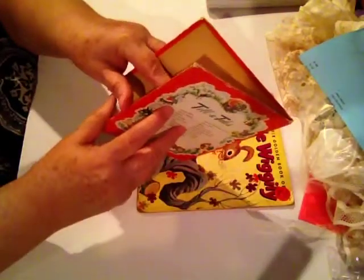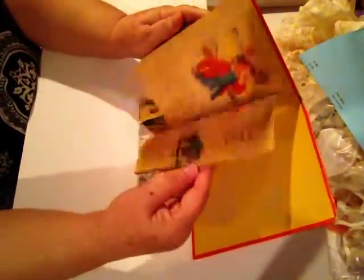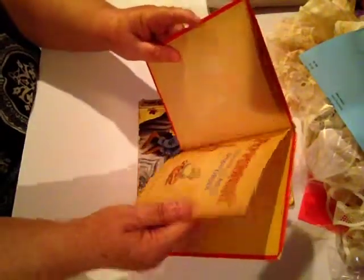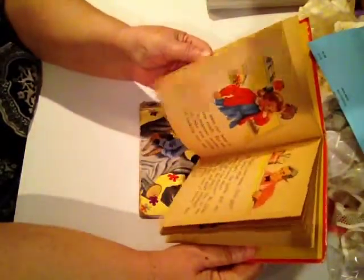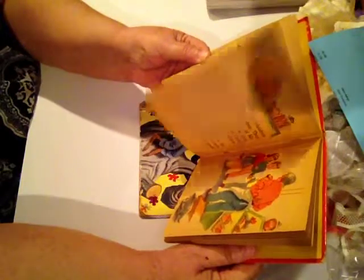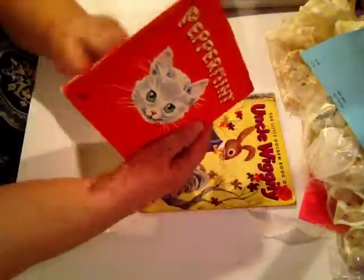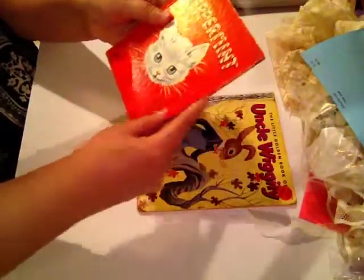Peppermint, I think it was Gail Gostinelli that made one like this, and I think the copyright is like in the 1950s. Yeah, 1950. And I think this will make a beautiful junk journal. The pages are already distressed, and the cover is pretty good. Of course, I'll go ahead and put a different binding and use the corners here.